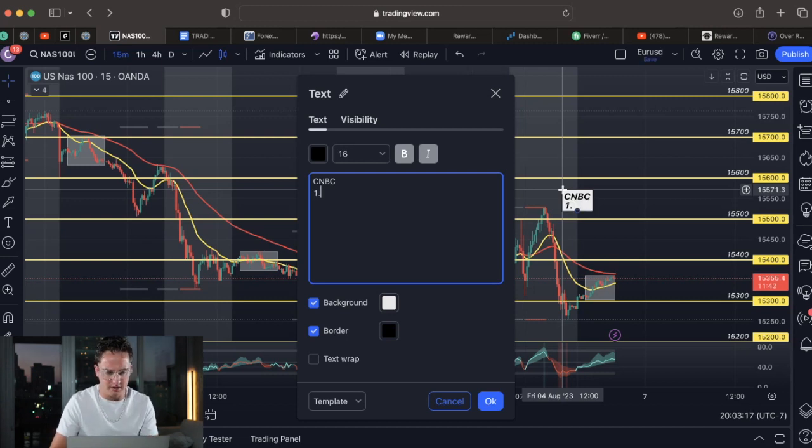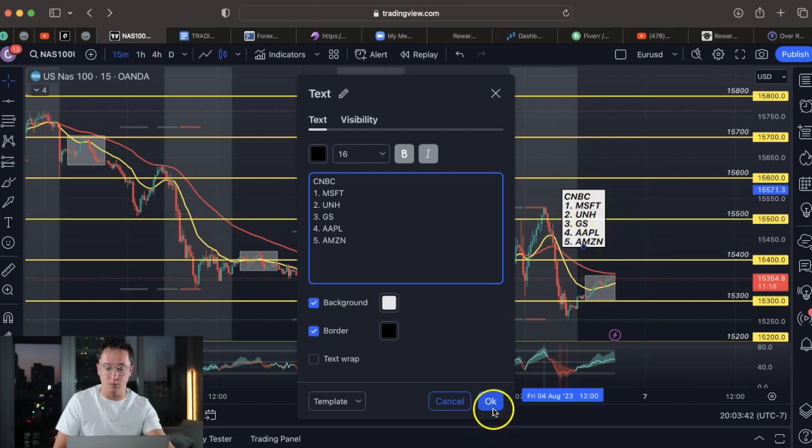So the first company that we want to have on it is going to be Microsoft. Second, we're going to have United Health Group. Third, we're going to have Goldman Sachs. Fourth, we're going to have Apple. Fifth, we're going to have Amazon. These are the 5 companies that I want you guys to focus on right here.